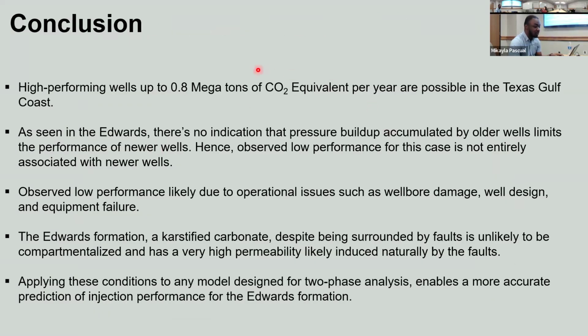So that brings me to some conclusions. The first point is that high performing wells, up to 0.8 megatons of CO2 equivalent per year, are possible in the Texas Gulf Coast, based on the Edwards trend that I showed earlier. Also, as seen in the Edwards, there is no indication that pressure buildup accumulated by older wells limits the performance of newer wells. Hence, I conclude that the observed low performance in this case is not entirely associated with newer wells. Also, observed low performance is likely due to operational issues such as wellbore damage, well design, and equipment failure. And these are issues that for CCS can be easily avoided.